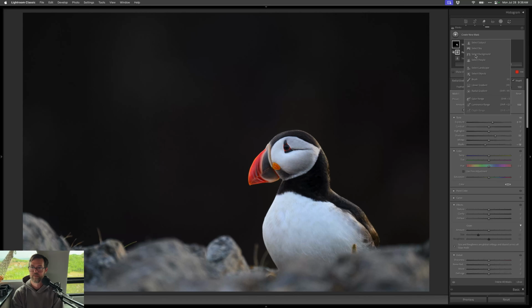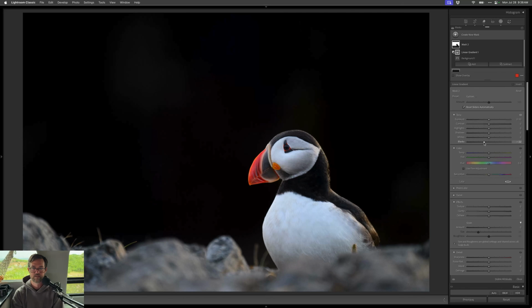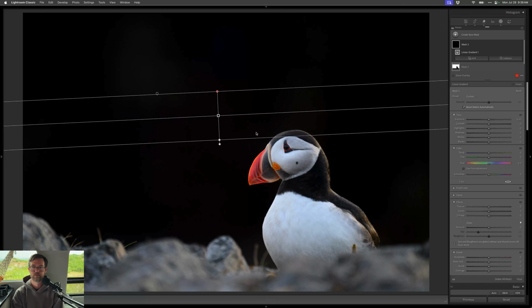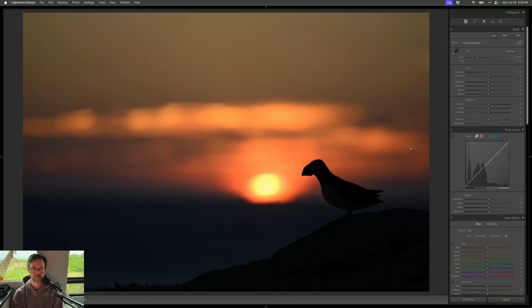Then we'll do a background select. I want to make that background just a little bit richer. I'll subtract the linear off the bottom there so the rocks don't go too dark. And then we'll just blacken that out just a little bit more. And then a linear on the top to just completely black it out. Should do the trick. There we go. So before, after. Nice basic edit on that one. Made them look good.